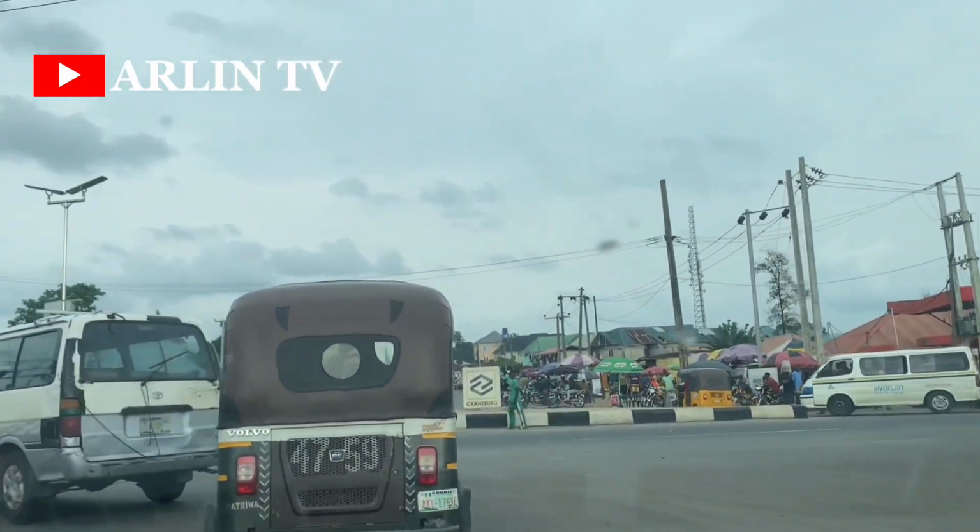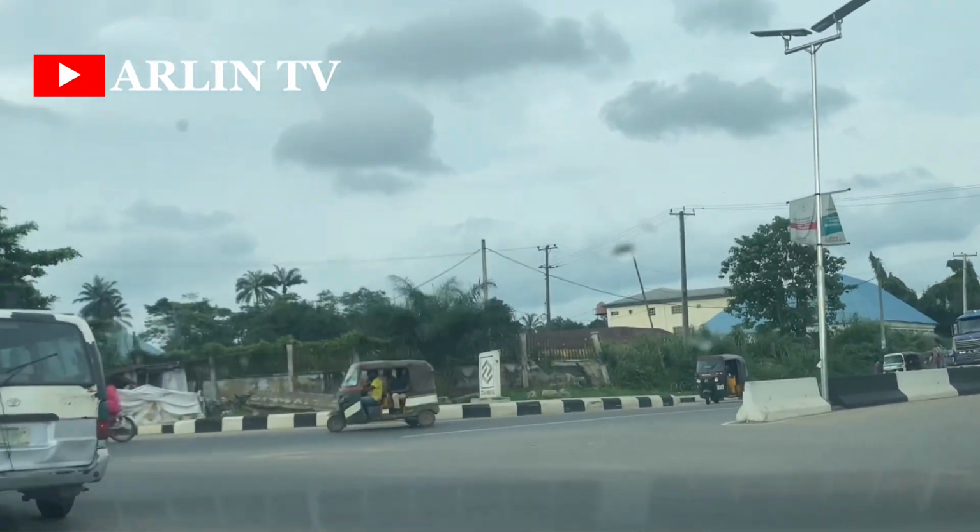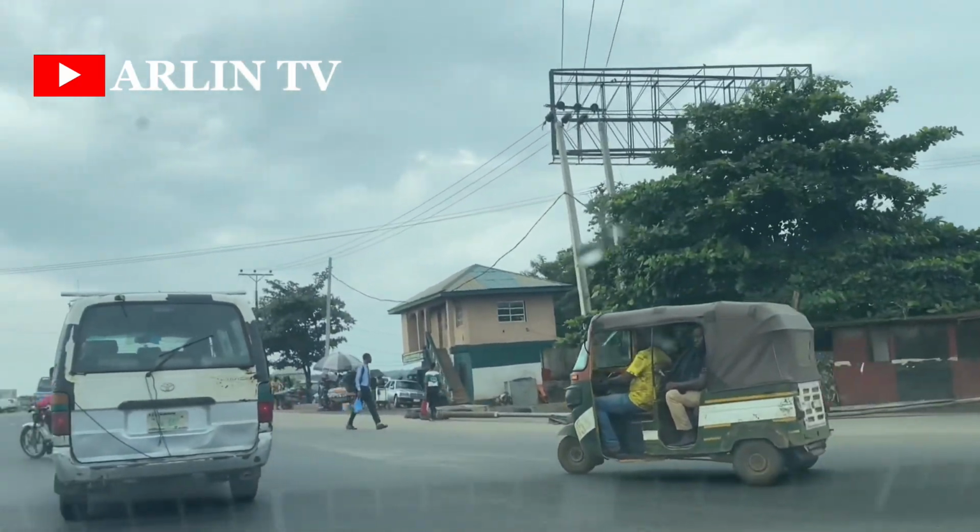So this is Umuahia, and this is the Enugu Port Harcourt Expressway.